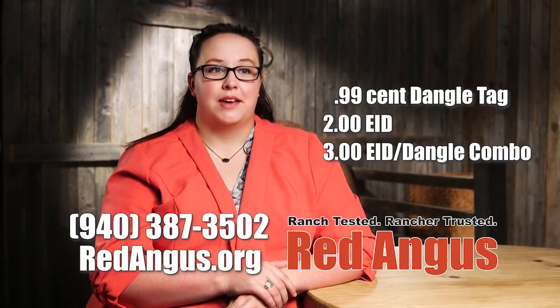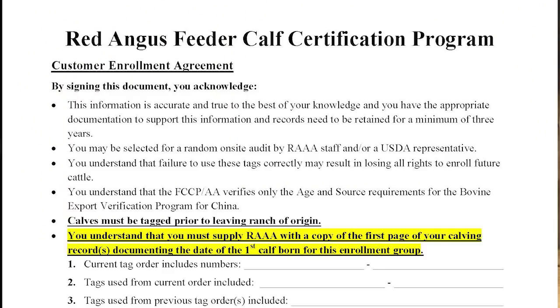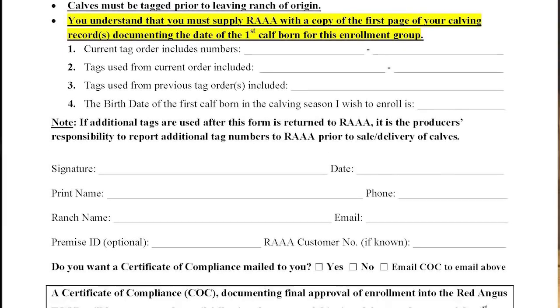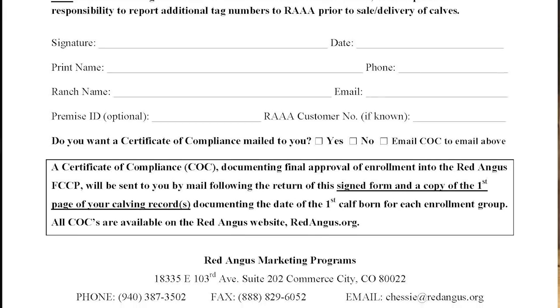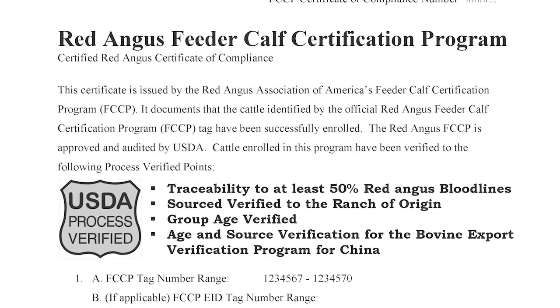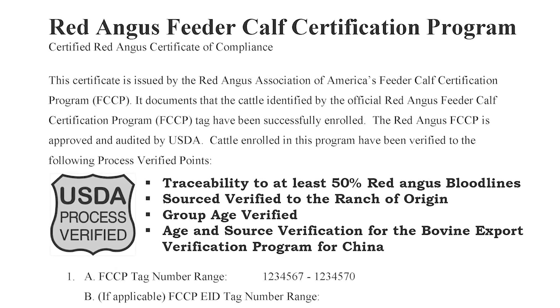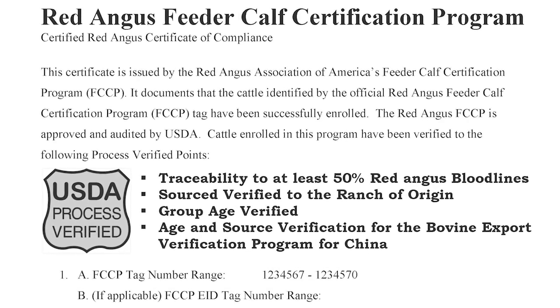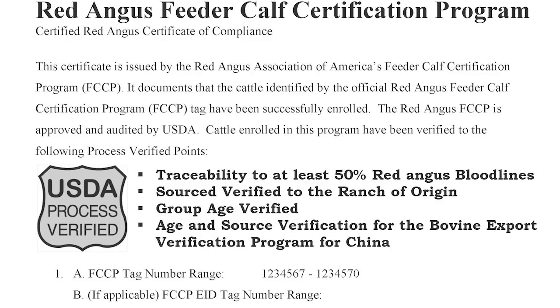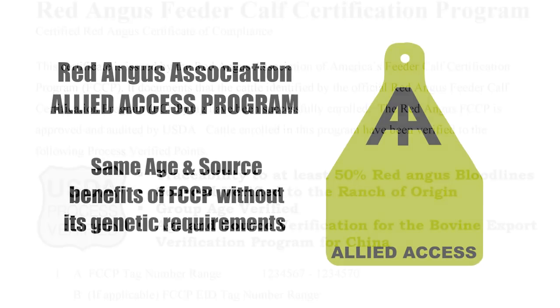The next step is to fill out the customer enrollment agreement and provide some basic calving records. You'll send this document in along with a copy of the first page of your calving book. Once this has been received, Red Angus will then issue your certificate of compliance, which is the document that buyers are looking for to verify your calf crop in the program.